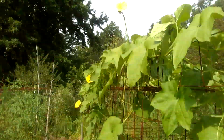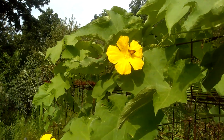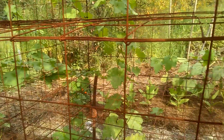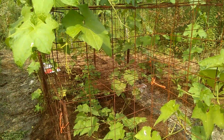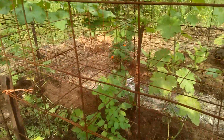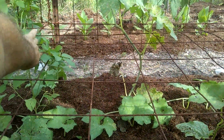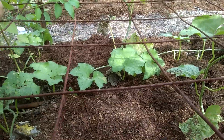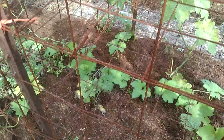Oh, some beautiful, beautiful blooms. This will be the Korean squash. Still don't remember the name. Well, I must not have been thinking when I was mulching. Look at the size of that weed. There. Much nicer.